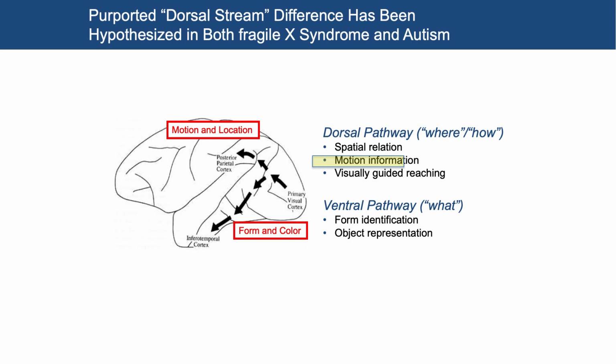But essentially, information from the visual system comes in through the retinas. It takes a little pathway down to V1 in visual cortex. And it takes one of two pathways through the brain, either dorsally through the parietal area, and that's your motion information, spatial relation, and visually guided reaching. Or it takes a ventral pathway down through the temporal lobe of the brain, and that's your more form identification, object recognition and representation, color, those kinds of things.